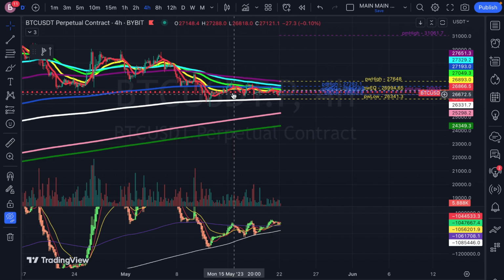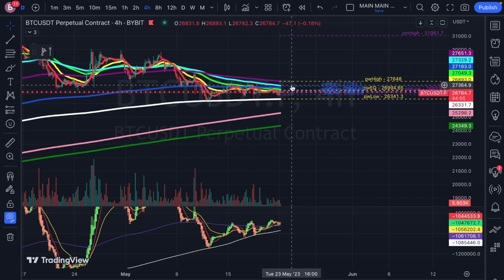But in my opinion, this is not a bad area to take a long with a stop loss underneath. You can take a short with a stop loss above. The price action is so tight, you're minimizing your potential loss. Your range is over here from 27,700 to 26,300. That's less than, yeah, it's about 1,000, 1,500.